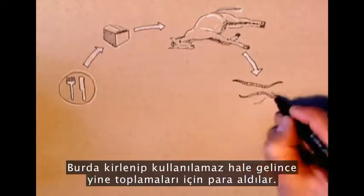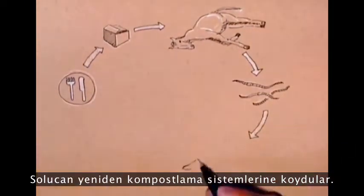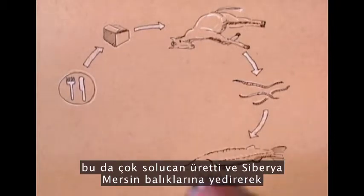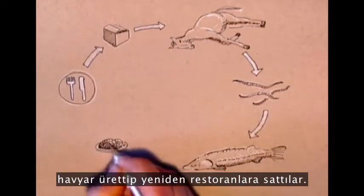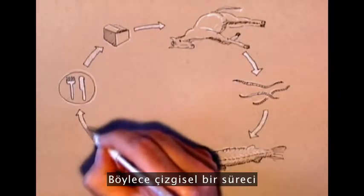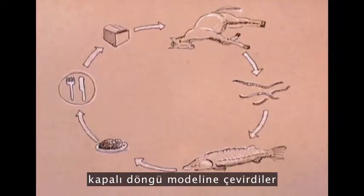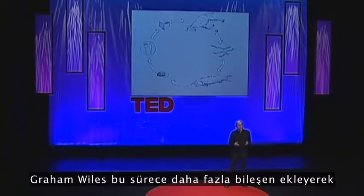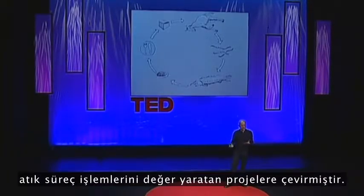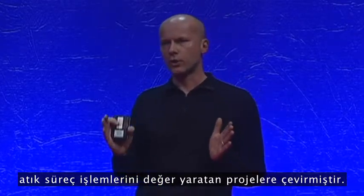When that was soiled, they were paid again to collect it. They put it into worm recomposting systems, which produced a lot of worms, which they fed to Siberian sturgeon, which produced caviar, which they sold back to the restaurants. So it transformed a linear process into a closed-loop model, and it created more value in the process. Graham Wiles has continued to add more and more elements to this, turning waste streams into schemes that create value.